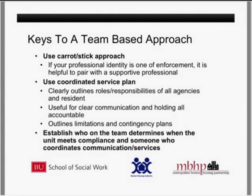So in terms of using a team-based approach, using a carrot and stick approach is great. One of the things that we know is that you can't wear both hats successfully and say, you have to get rid of your most prized possessions, and here, let me support you in doing that. And so as a housing professional that works for an organization, we have several thousand Section 8 vouchers. I partner often with Jordana and other clinical folks in that work. We use a coordinated service plan that clearly outlines roles and responsibilities of all of the agencies and the residents. That ensures we have clear communication.